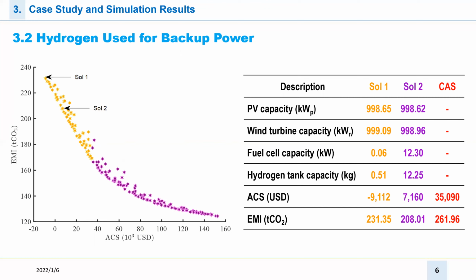With the utilization of a fuel cell as backup power in solution 2, the amount of CO2 emission declines considerably in comparison with solution 1 and the conventional aeration system. Although the cost of the system of solution 2 is considerably higher than solution 1, it is still significantly lower than the conventional aeration system. Hence, farmers could save about $28,000 per year.